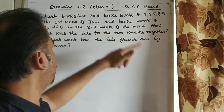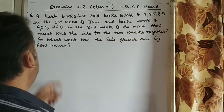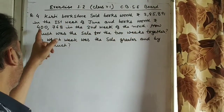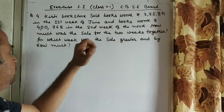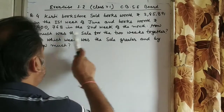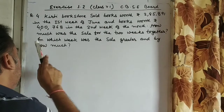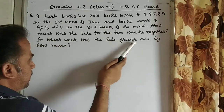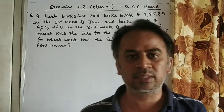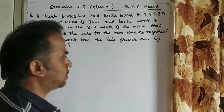Kriti bookstore sold books worth rupees 2,85,891 in the first week of June and books worth rupees 4,768 in the second week of the month. How much was the sale for the 2 weeks together? In which week was the sale greater and by how much? In this problem, there are two questions asked.